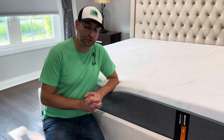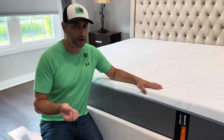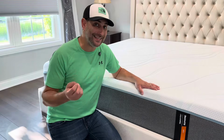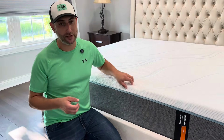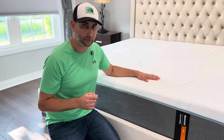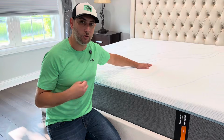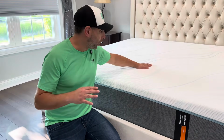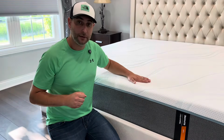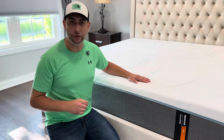Some of the other things I want to talk to you about are the 5 layers in here. This does have an extra layer compared to the Adapt series, and that's why it is 11.5 inches. You have the cool to the touch cover right here on the top. It's not removable like some of the models are, but it is super cool. Obviously the cooling does go down as it absorbs the heat from your hand, but it's great when you first lay down, and it keeps you cool if you do move around at night.